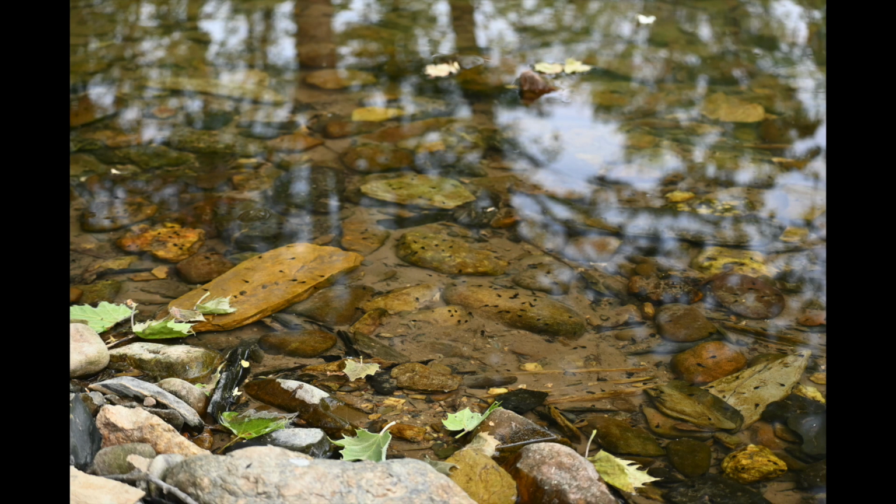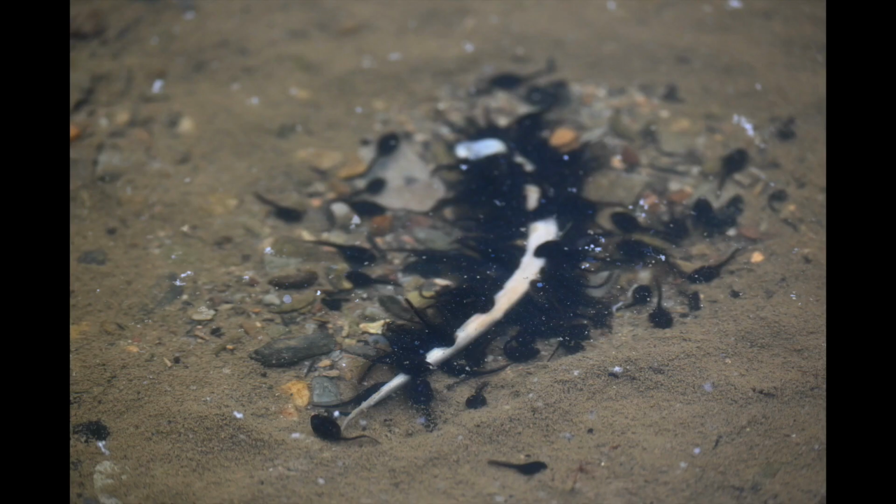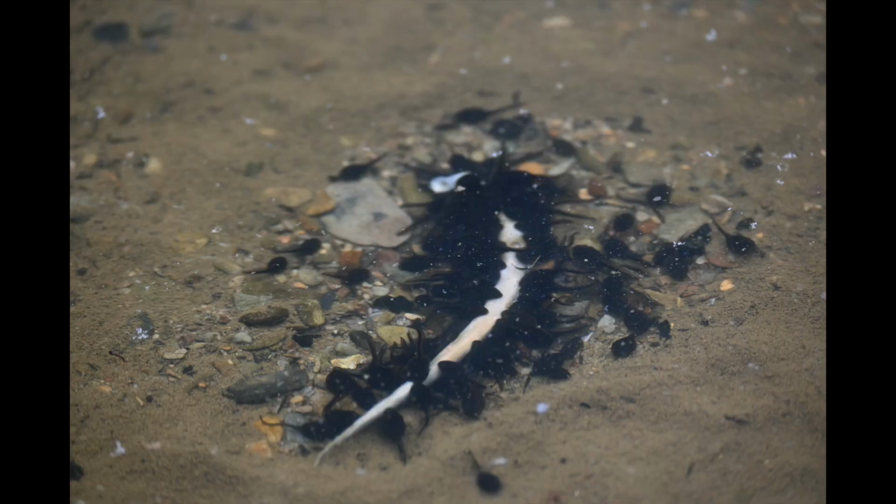Just to mix things up, some tadpoles. These guys were hiding out right at the edge of the honey hole, and the next two I took upstream at El Dorado. And this is just a little dead fish that they were going to town on, just having a good old time chowing down.